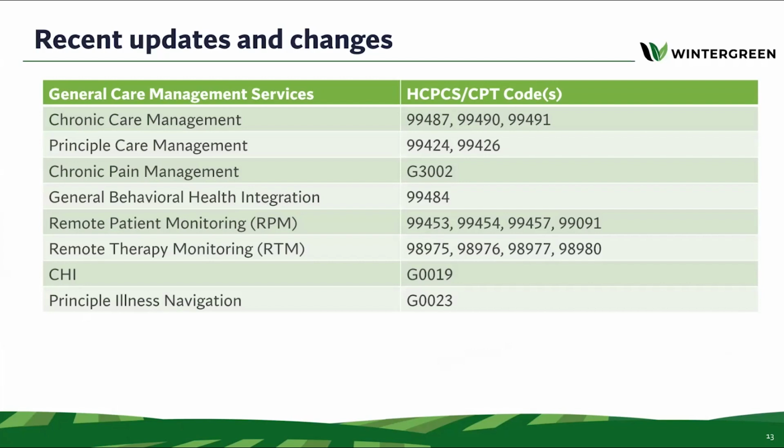CMS explains that the services associated with all of the medical devices can be billed by only one practitioner, only once per month per 30-day period, and only when at least 16 days of data are collected. Practitioners may bill RPM or RTM concurrently with the other general care management services that are listed on this slide.